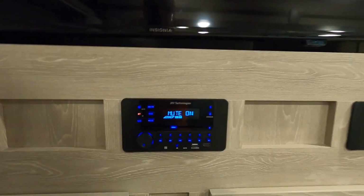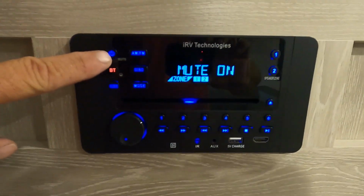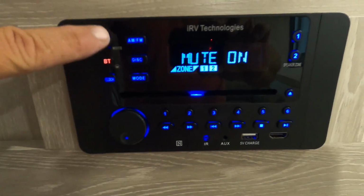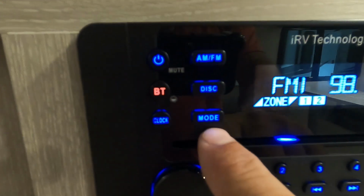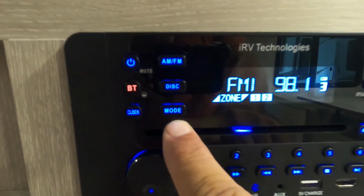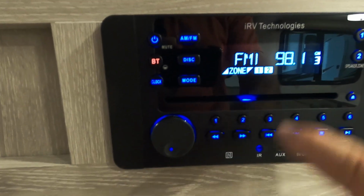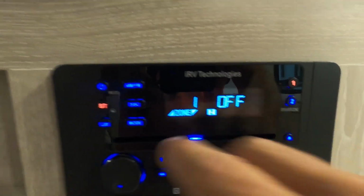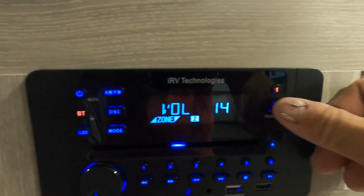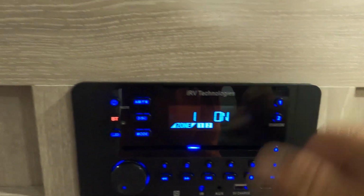Below that, RV Technology sound system. There's also a remote for that. I'm going to do this manually for you. Bluetooth AM/FM disc. You can run your TV sound through the sound system. DVD CD player, really nice. Shut it off indoors, have it just outdoors, or both. Turn that off.